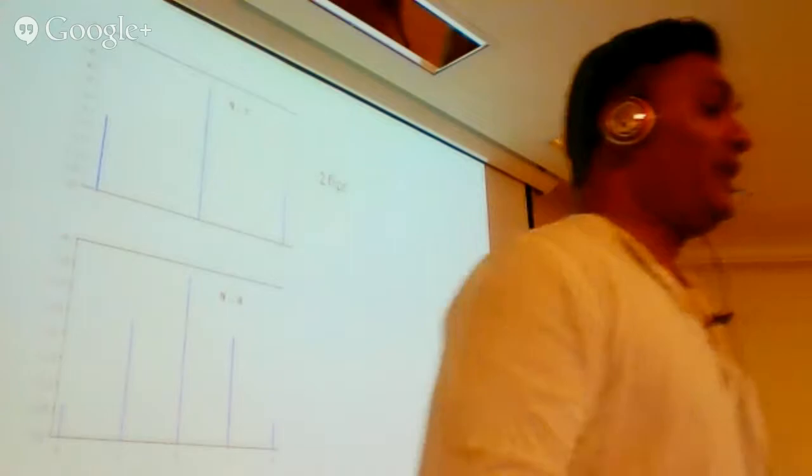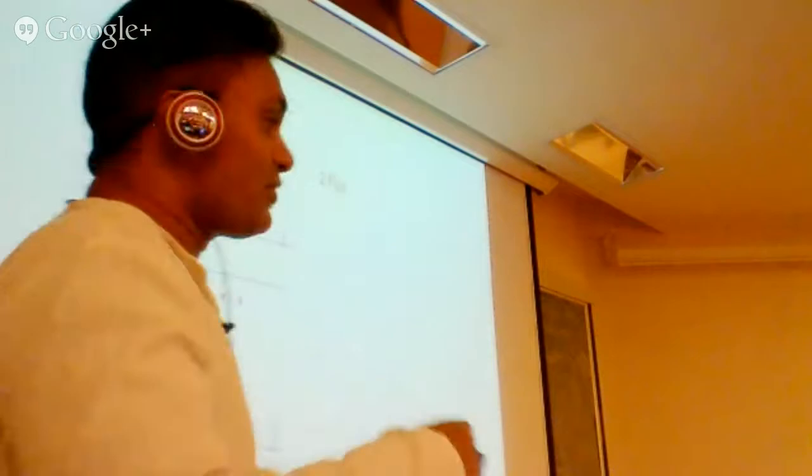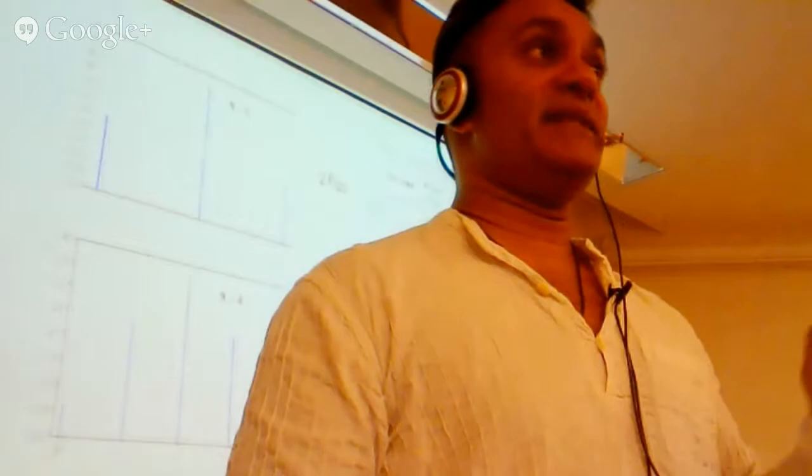So if you flip the coin twice, you're going to get really three possible outcomes. You're going to get two heads, two tails, or a head and a tail. The head and the tail occur in two different ways. Either the first flip will give you a heads and the second flip will give you a tail, or the first flip will give you a tail and the second flip will give you a head.